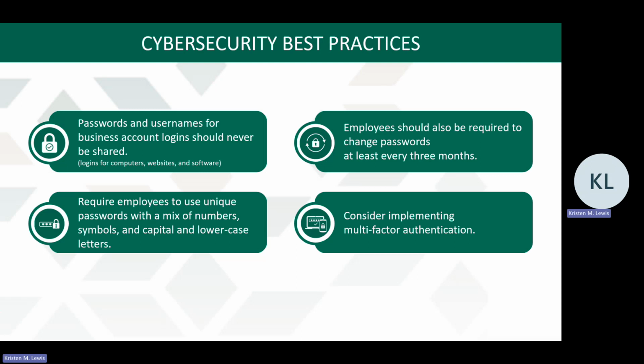Now we're going to move on to some cybersecurity best practices. First, passwords and usernames for business account logins should never be shared. That is why our business cash management is so important because it allows all users to have a unique username and password. So, for any software or system that your business is utilizing, each one who has access to that should have their own username and password. No one should be sharing those.